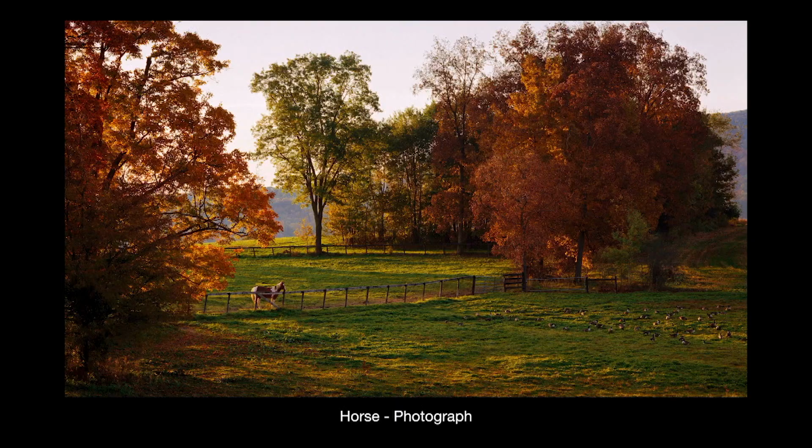This is a photograph taken over the border in New York State. It's a beautiful fall evening.